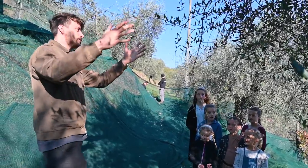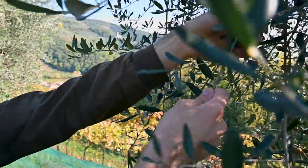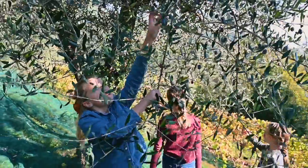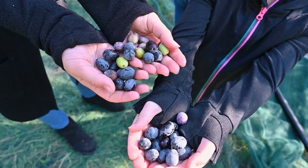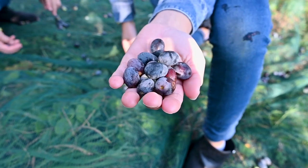Now this is an olive tree. We can recognize the typical leaves of the olive tree plus the olives here. You can see that there's some that are green and some that are black. It's because of the maturity. They don't mature at the same time. Of course, the black ones are the more mature and the green ones are not. When the olives are green, they're in the process of getting ripe. When the olives are black, they're ready to harvest.